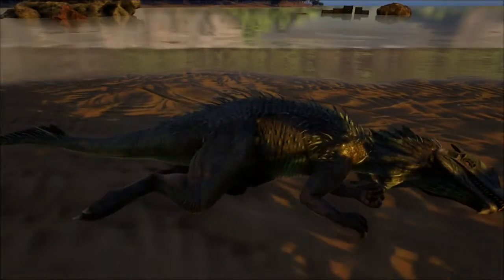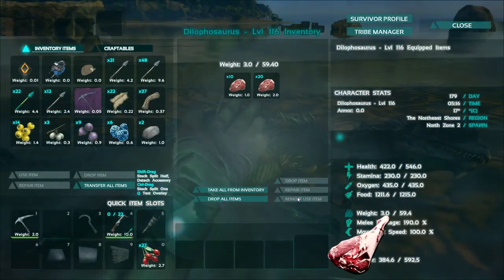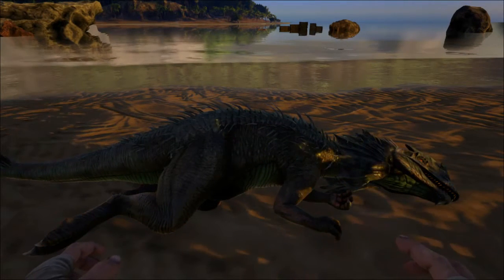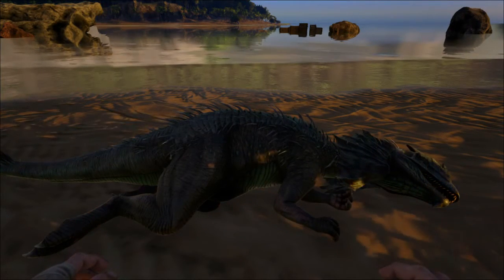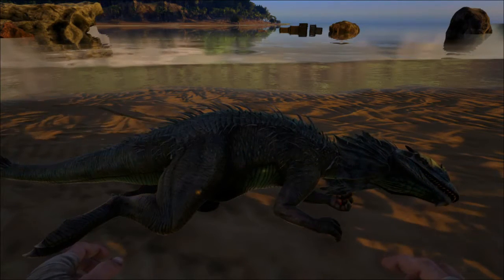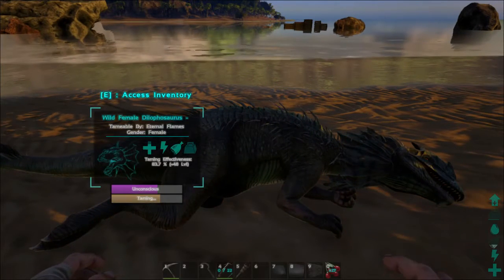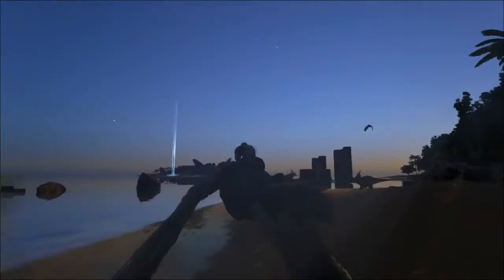Now, taming. The easiest way to tame it is to knock it out and generously give it a good portion of raw meat or prime meat. Prime meat for almost all predators will allow them to befriend you quicker. This will cut down time and increase taming efficiency, or at least reduce the drop of taming efficiency, meaning this can be tamed rather quickly and very easily using prime meat.